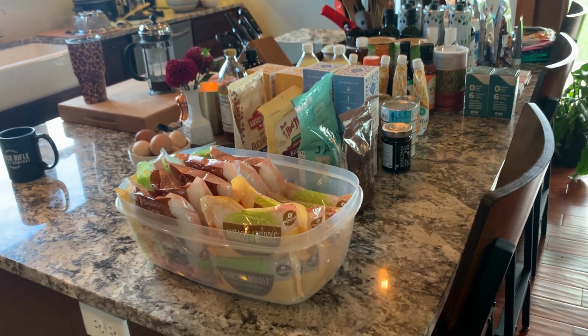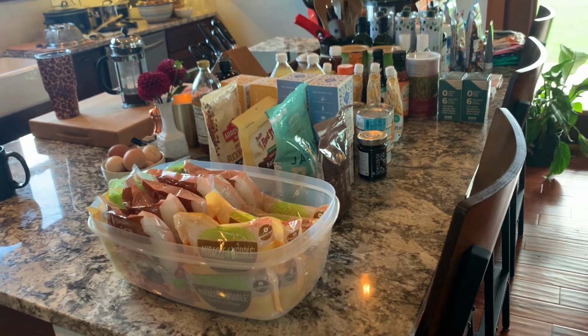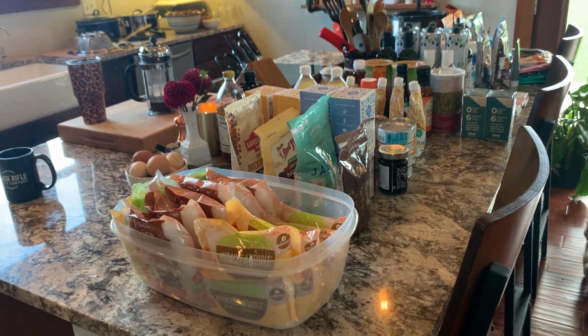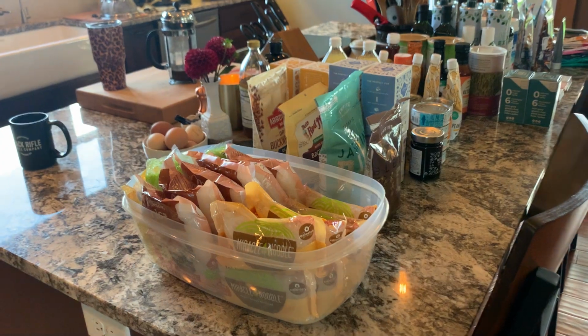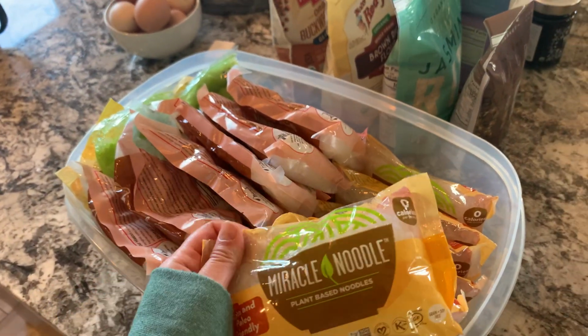Like I ordered double for my Butcher Box order this month and have the freezer stocked with meat. And then I ordered a big order from Thrive Market because this is all food that we're gonna eat anyway. So just buying it a couple months ahead of time isn't a big deal to me. So here to start off, we've got the Miracle Noodles.